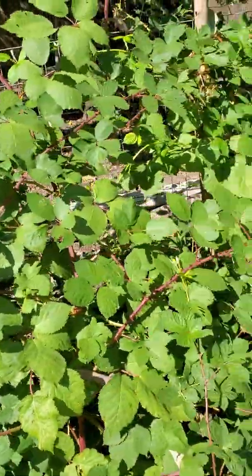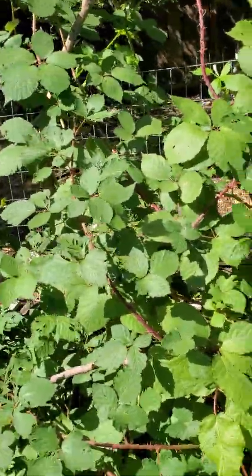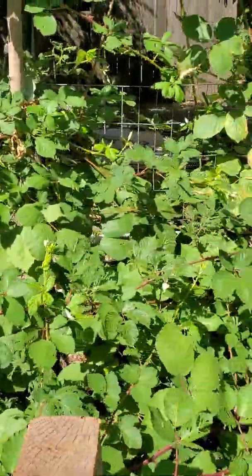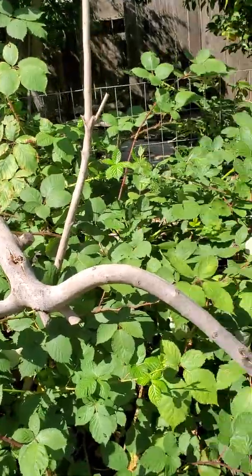Again, we won't have any blackberries off of this bush this year because we pruned it to the ground, and it only gives fruit on year-old wood. But that's okay. Next year we're going to have massive, and they'll be contained instead of all over the yard.